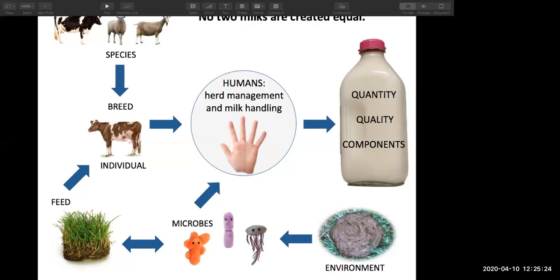Then you get into the individual cows' genetic differences. And so 2 Ayrshire cows standing next to each other in the barn have genetic differences that can account for differences in their milk. So one cow might make more milk. One cow might have more fat in their milk. And based on their genetics, they could have slightly different ingredients to their fats and proteins. So same types of differences, just super, super, super subtle.